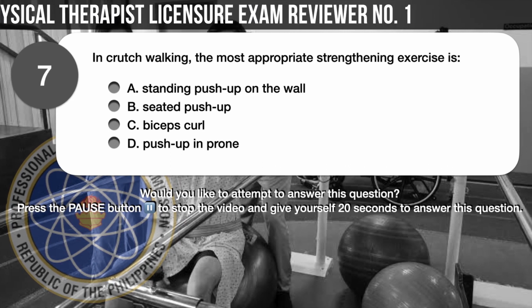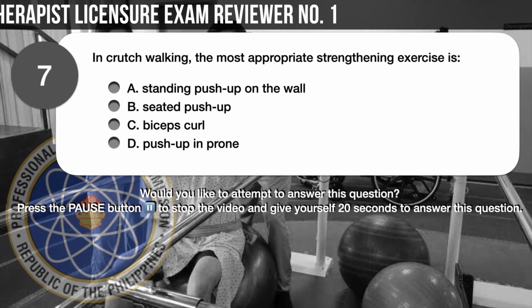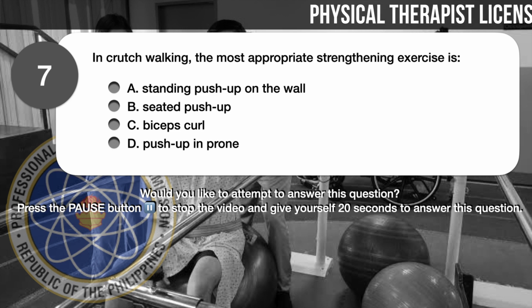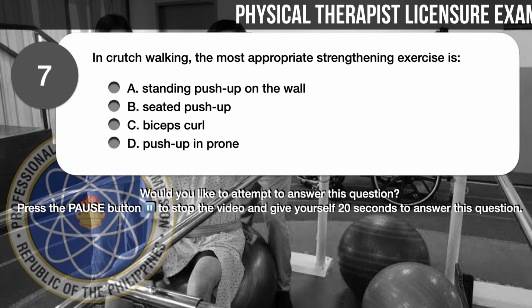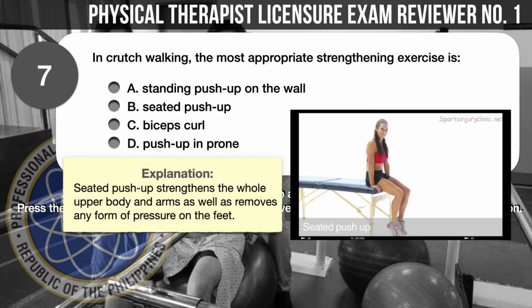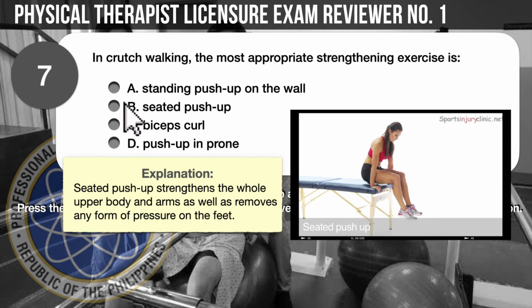Question number 7. In crutch walking, the most appropriate strengthening exercise is A. Standing push-up on the wall. B. Seated push-up. C. Biceps curl. D. Push-up in prone. The correct answer is B.